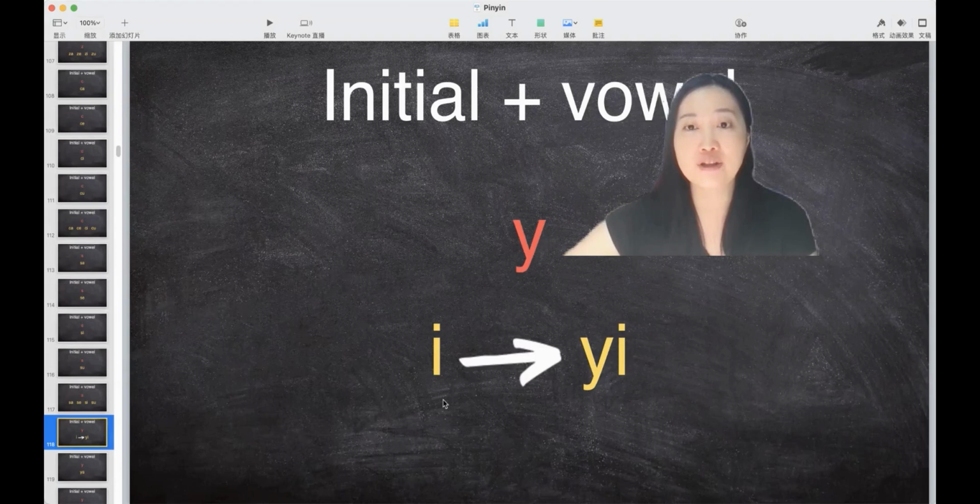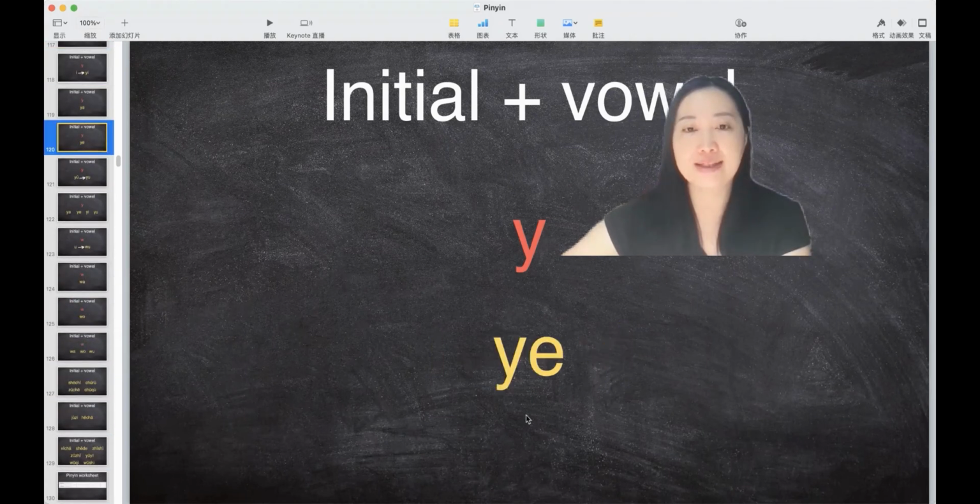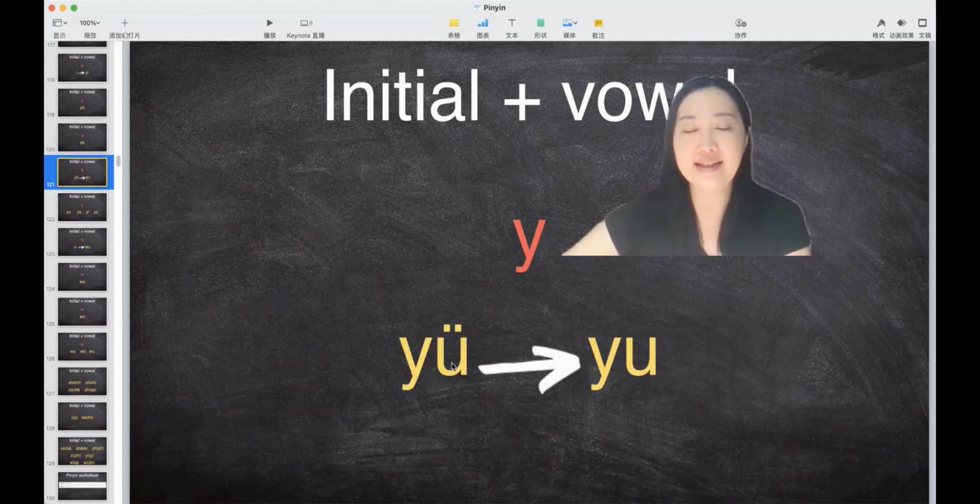So for the pinyin of E, we will write in this format. So once again, E, E, Ye, E, Ü. So for the pinyin of Ü, we will write in this format.